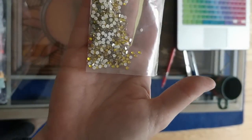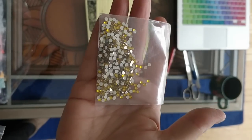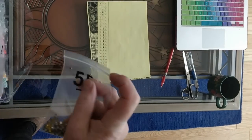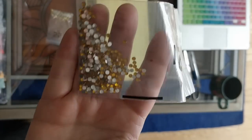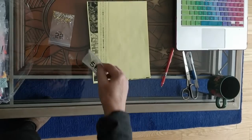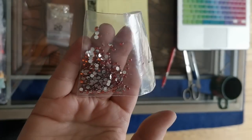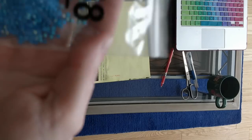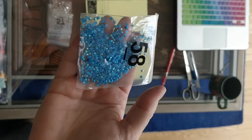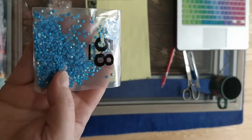So these are sort of like a goldy yellow. You can't see them if I don't put them in view. Goldy yellow, and then more of a gold crystal drill. And then an orange crystal drill, and these are the blue Aurora Borealis. I hope this comes out better when I look at this video later and when you see it than what it looks like right now as I'm looking through the camera.